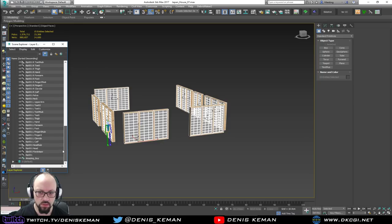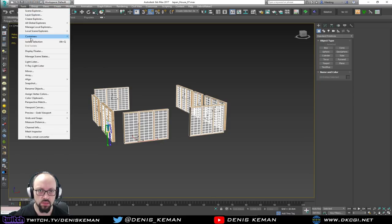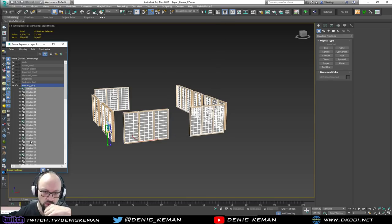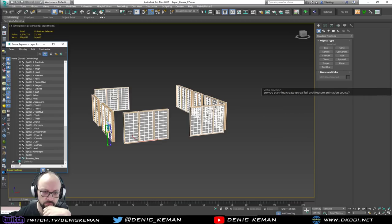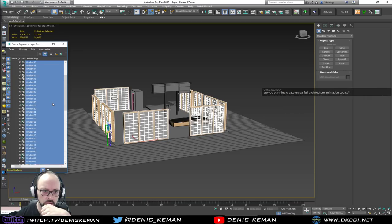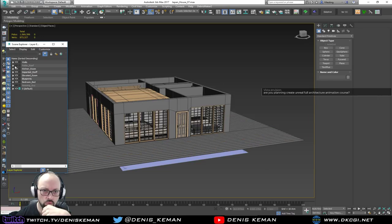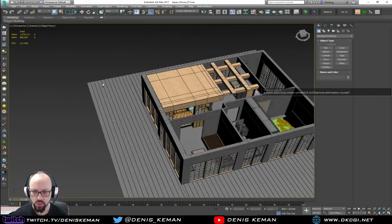First of all, let me just rename these. Rename. Window. Numbered 0 to 1, it's fine. Prefix, nah. Suffix, nah. 0 to 1, rename. Okay, so now there are windows. And move them over for now in the default. That's fine. Add to active layer. Hide the amazing guy. There we go. All right, one by one. Now, no more patio, so we can see what we're doing.